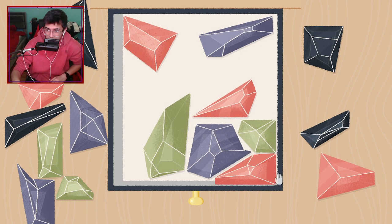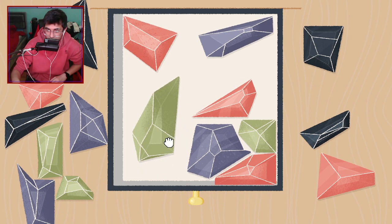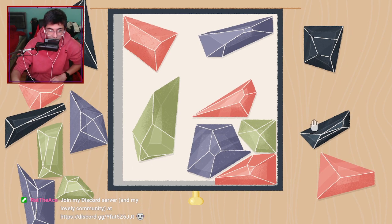Like, these align perfectly. I like this. But I don't know what to do after that. Like, does this work? Or do I try something else here?